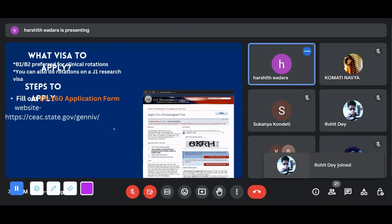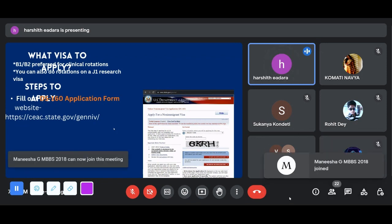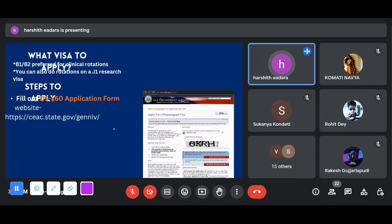What visa to apply? Sorry for the font. Generally, as I said, B1, B2 is preferred for clinical rotations. And also, you need to remember that you can also do rotations on a J1 research visa. So if you have gone for research purposes and you want to do a rotation along with your research work, you can do that.